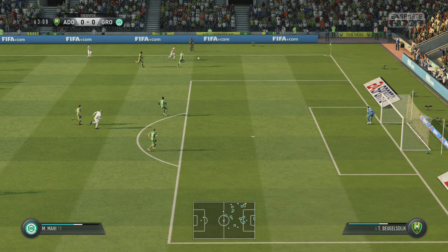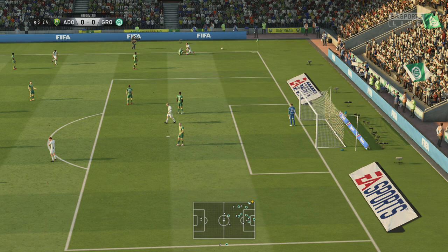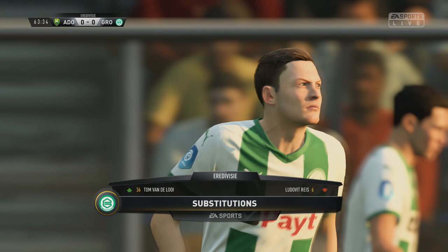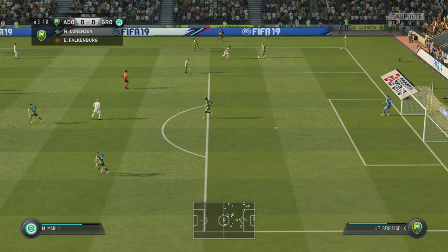Plenty of space out wide, and they're going to use it. They can't keep it on the pitch. It's gone out for a throw. Two substitutions to come, one from each camp. Malone.